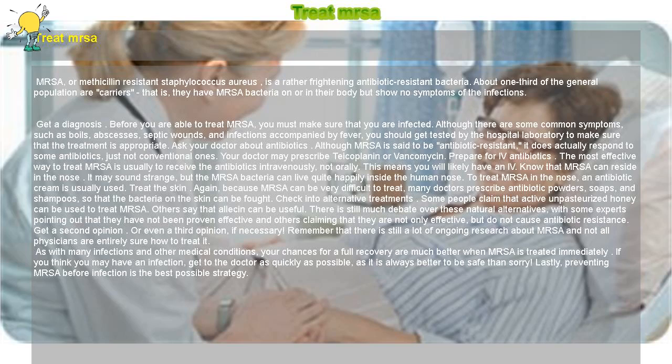Treat MRSA. MRSA, or methicillin-resistant staphylococcus aureus, is a rather frightening antibiotic-resistant bacteria. About 1/3 of the general population are carriers, that is, they have MRSA bacteria on or in their body but show no symptoms of the infections.